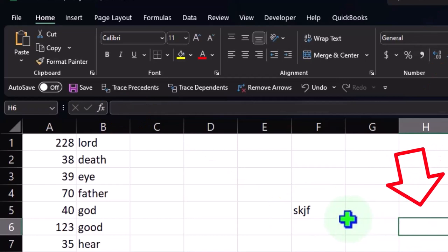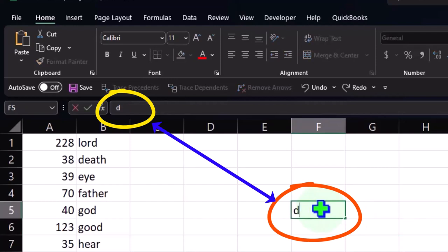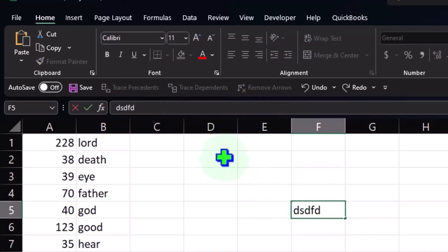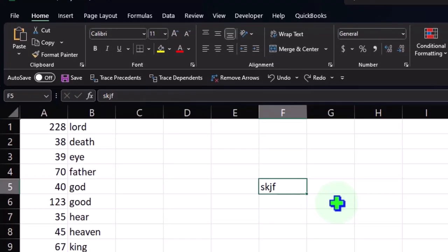If I want to go back in here and start typing again, if I simply click back on the cell and start typing, it's going to overwrite what I did before, right? Let's undo that. One way you can undo is right here. This button is quite useful. You can also use the keystroke Control Z to undo. And boom, right? So that's going to be quite a useful button.